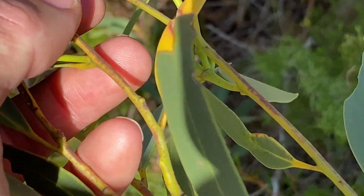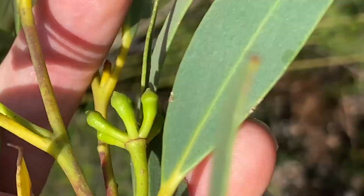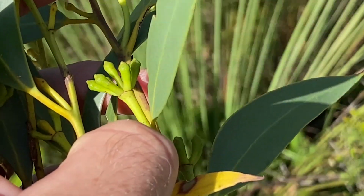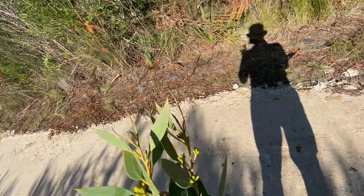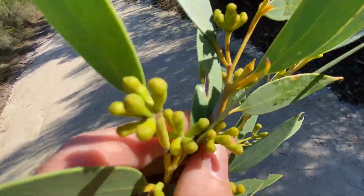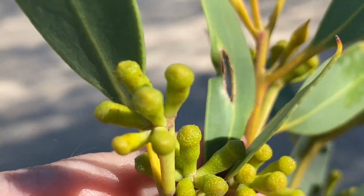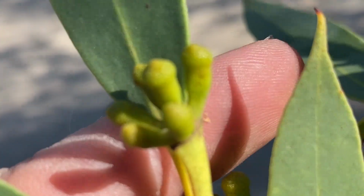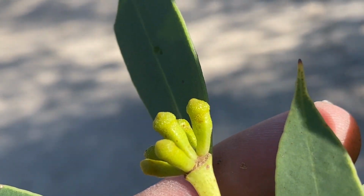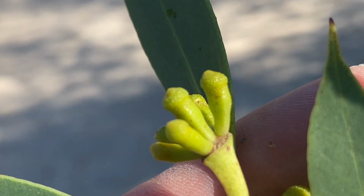I'm just going to go look at another tree which had some more advanced buds. I just thought here the buds were a little bit more advanced, but I'm even struggling to get a cluster of 7. Well, they are up to 7s, but at least we can have a look at that operculum again. Yeah, just the way it flares out there at the top. It's got a little acuminate point on it.